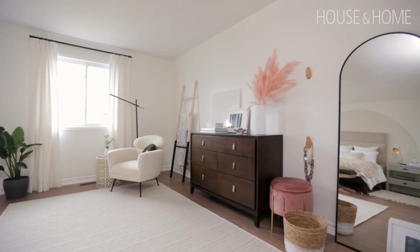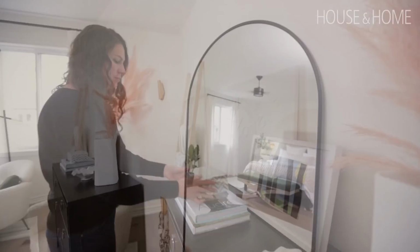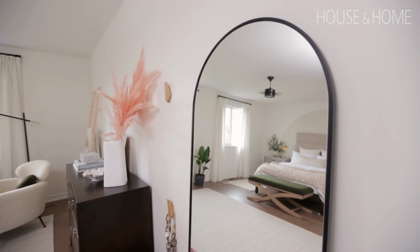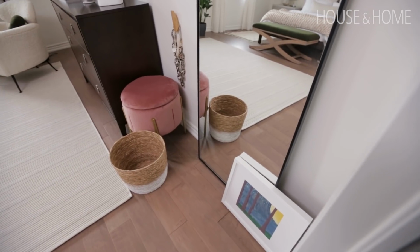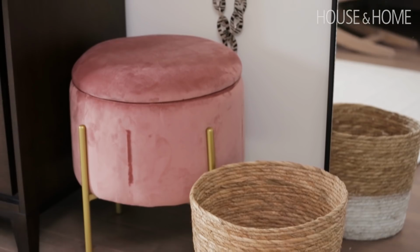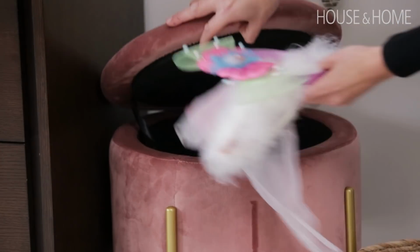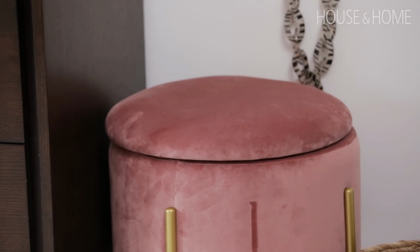On the other side of the room, we of course have the dresser and the mirror for getting dressed in the morning and checking yourself out. There are always toys in here, and I wanted to contain it a little better. So I put in a basket and then an ottoman that's got storage in it as well, so we can easily tuck your things away and then just maintain that soothing environment. It's not really meant to be a zen environment, it's just meant to be peaceful.